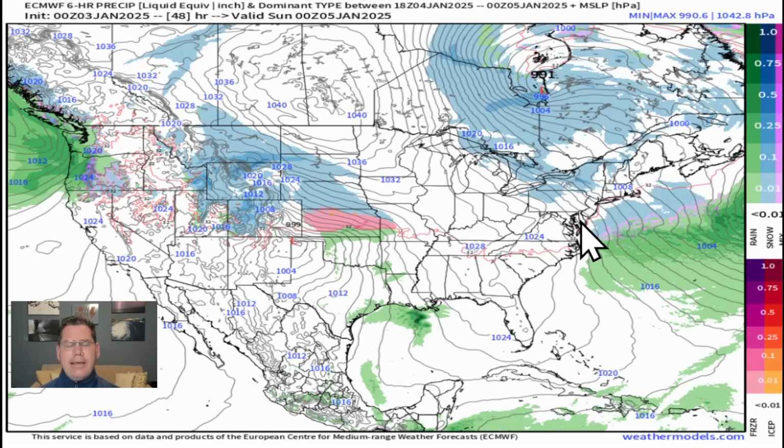So I think it all gets going by the time we get into, say, Saturday night. So tomorrow night it really starts to amplify coming out through the Rockies.